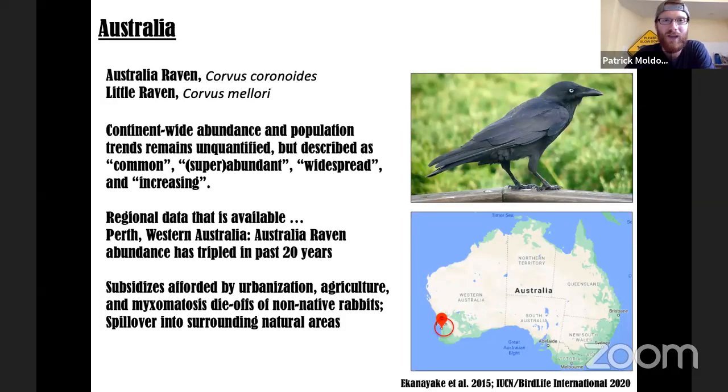Taking this full circle now, the final case study I'll present here is from Australia. Although abundance records for these ravens and crows are not yet published, long-term trend data is not available. Reports generally call the little raven and the Australian raven super abundant, widespread, and the IUCN recognizes them as increasing. Where regional data is available is on the outskirts of Perth here in Western Australia, and that's where things get both really interesting and quite concerning.